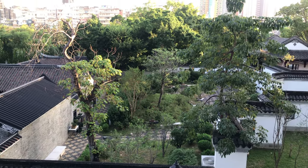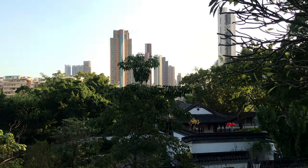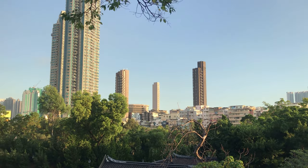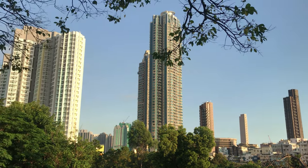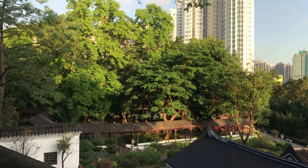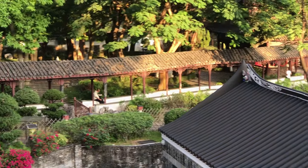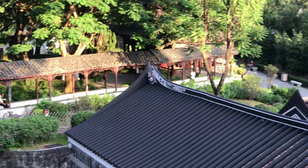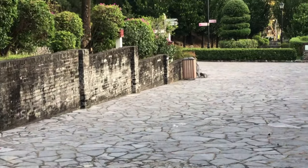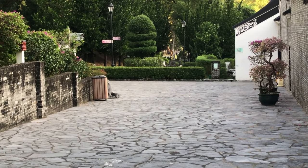The Yamen in the center of the park is the only remaining old building of the Kowloon Walled City. Its facade has been restored to its original appearance in the Qing Dynasty. The Yamen now houses an exhibition which shows both the history of the Walled City and the construction process of the park.